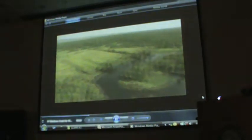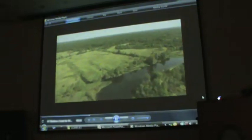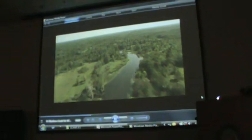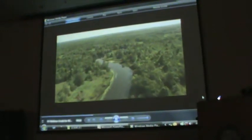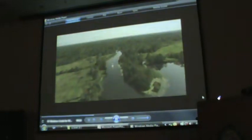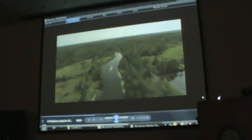Now, Marion, this would have been heavily wooded, correct? I can't hear you. At the time of Marion, this area would have been heavily wooded. It would not have been. At the time of Marion, there would not have been this many rice fields. And you say at the time of Marion it would be heavy to wood. Look now. Yeah, but this is before the impoundment, right?